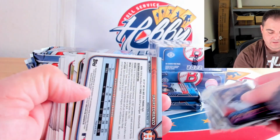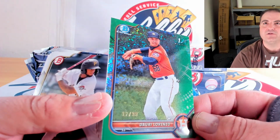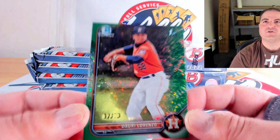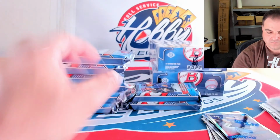Numbered parallel. Dario Lorenzo on another numbered parallel. This one is a green speckle. Or is that mini diamond? That's a mini diamond. Green mini diamond. 17 out of 99 on the Dario Lorenzo. And some paper. Some paper beige.